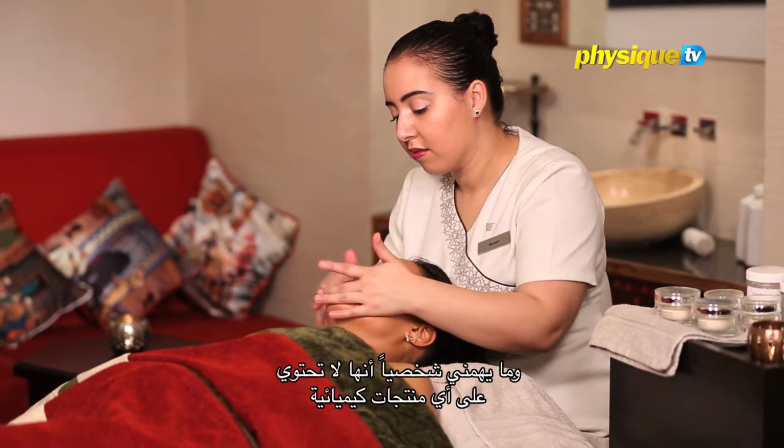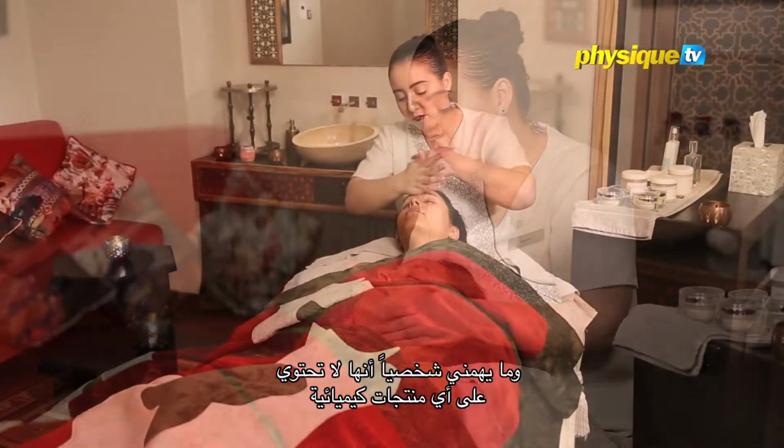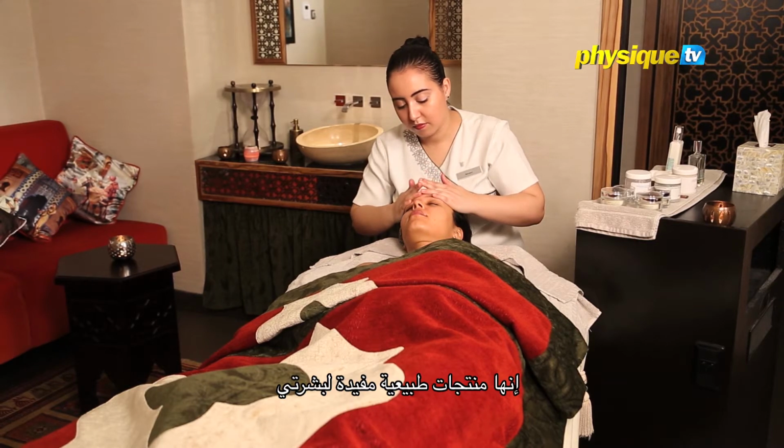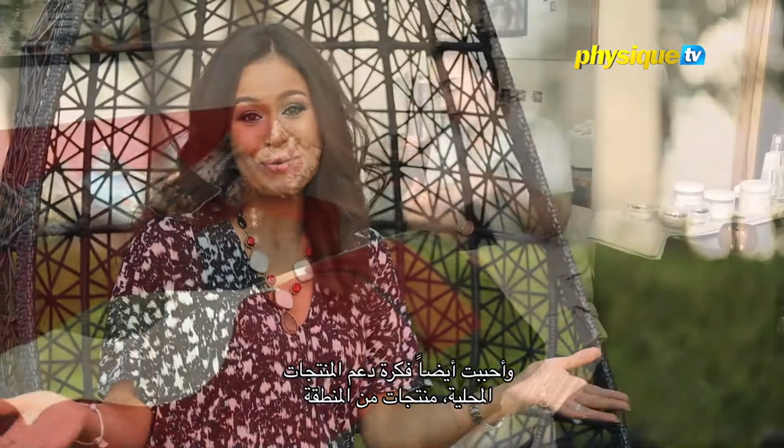What I really appreciate about this facial is that it's mild. It's really for any skin type. And what personally is really important to me is that it doesn't have any harsh chemicals in it. It's a natural product that's good for my skin. I also like the idea of supporting homegrown brands, brands from the region.